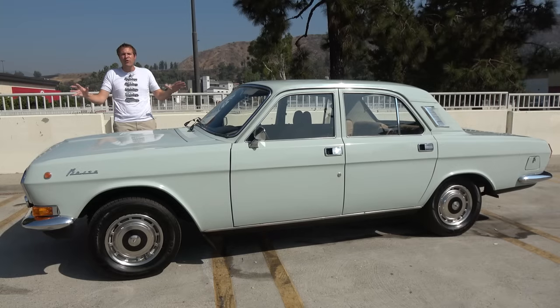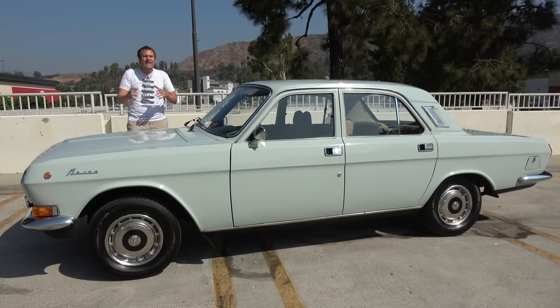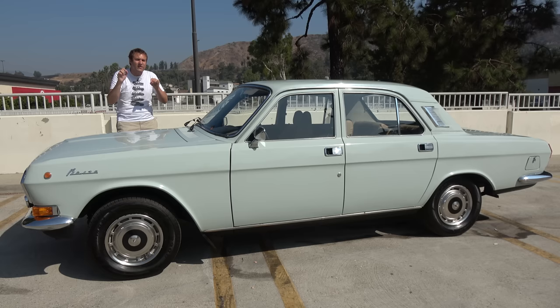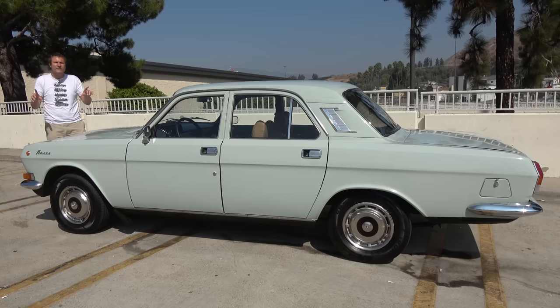I've borrowed this GAZ 2410 from a viewer here in the Los Angeles area, and before I even give any background, yes, you heard me right, this is a 1988 model. Now, when you think of 1988 vehicles, you probably think of this, and this, and this, and this, and you probably think that this looks like something from the 1970s. But in Soviet Russia, this is what they were building in 1988. And actually, it's also what they were building in the 1970s.